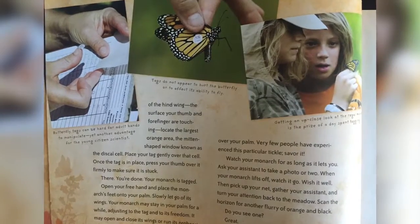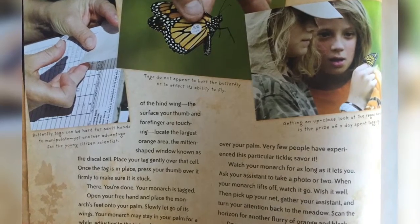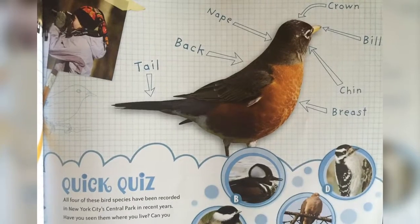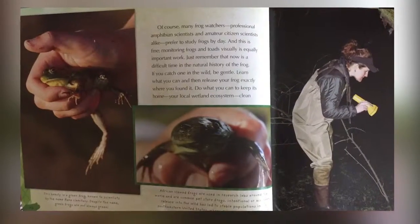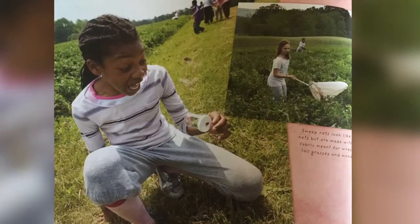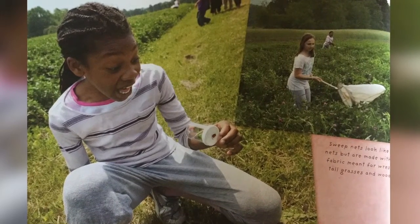So the 4 activities described in the book Citizen Scientist are, first, monarch butterfly tagging. The second activity described is bird counting. The third activity described is spring frogging. And the last activity described is surveying ladybugs in the summertime.